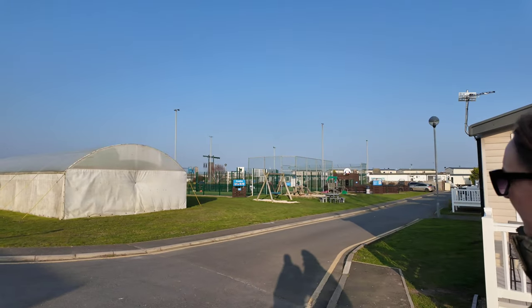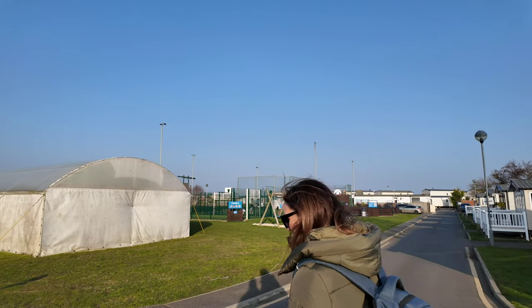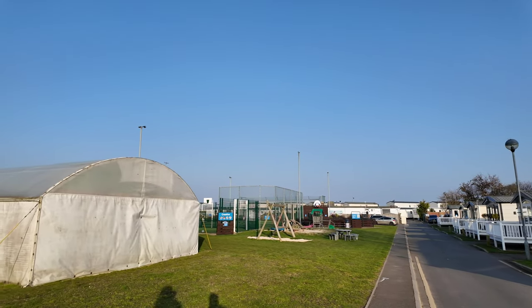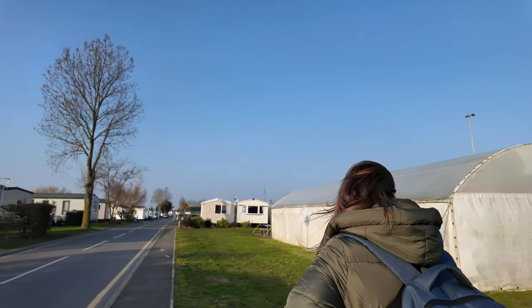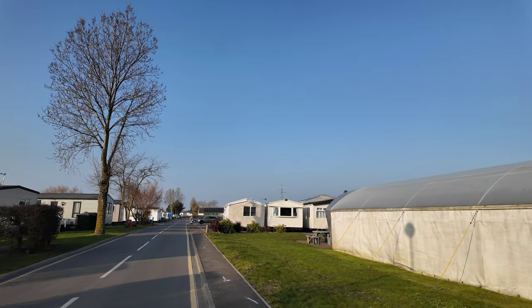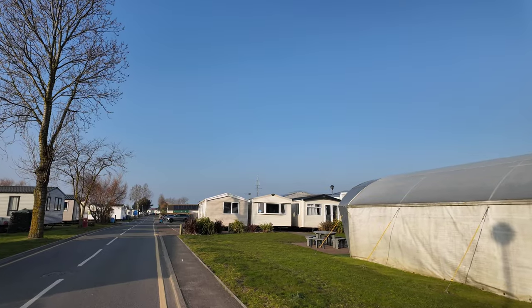So you've got the football, basketball over there, little playground. So a lot of the activities are this way. And the main building's just there. You can just about see the roof. But we're going to be walking past that going to the restaurant.